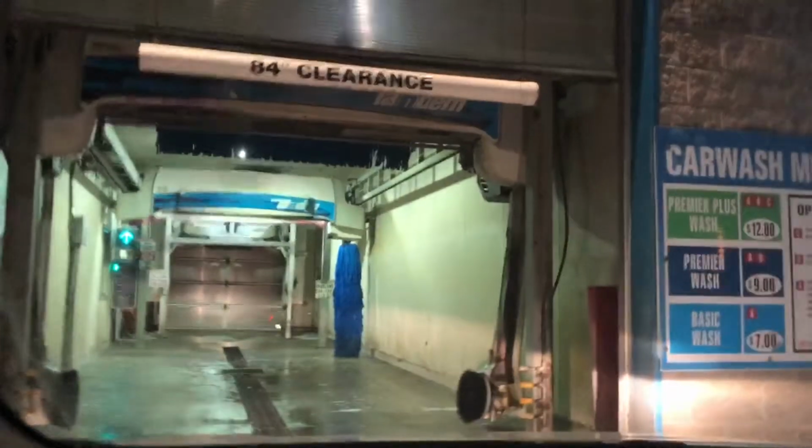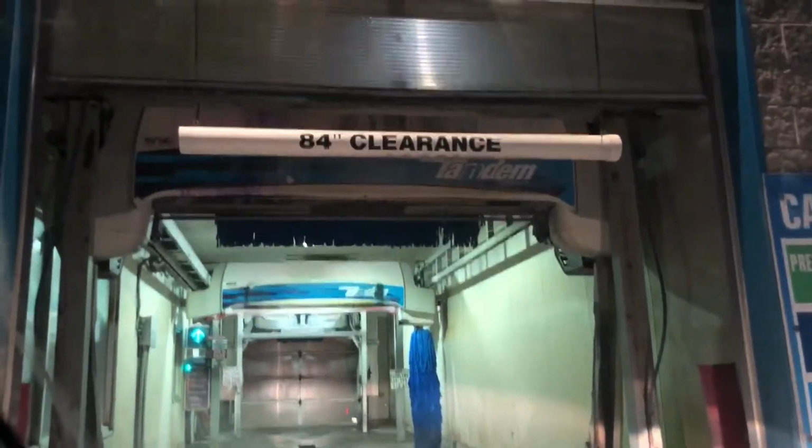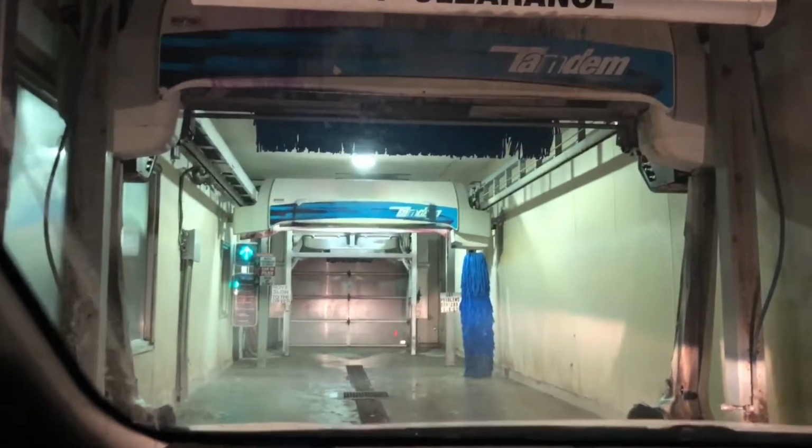Glove off, hold on. And here we go into the wash. It's actually not for long since I've last been in here. So yeah, hope you enjoyed this week's visit.